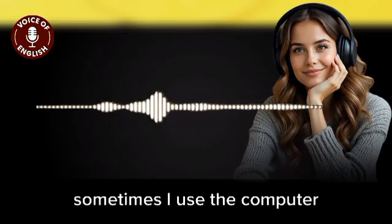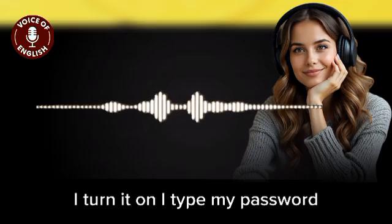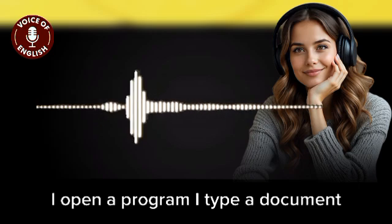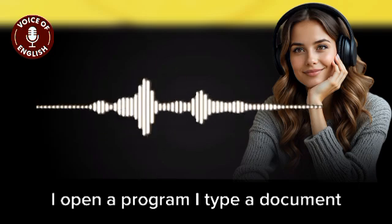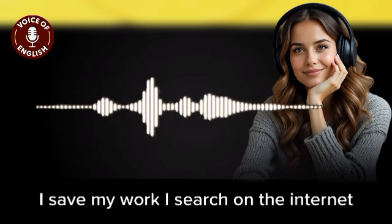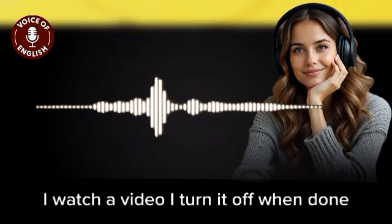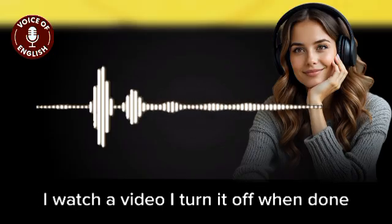Sometimes I use the computer. I turn it on. I type my password. I open a program. I type a document. I save my work. I search on the internet. I watch a video. I turn it off when done.